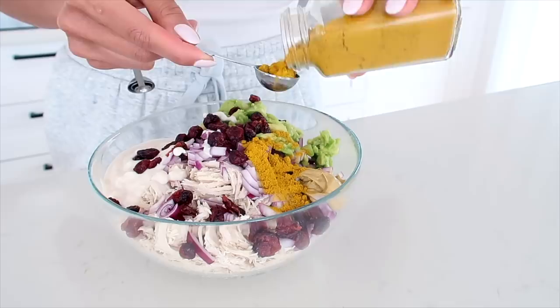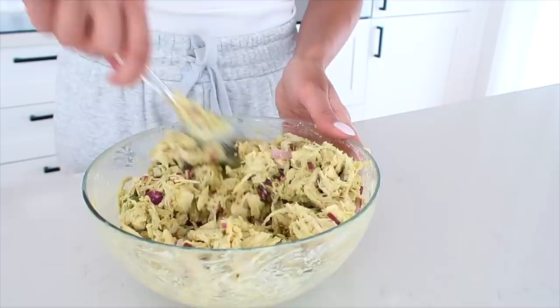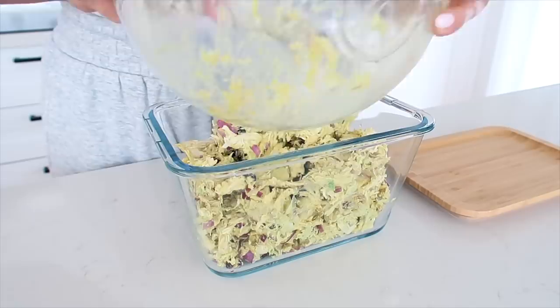I also put in some cranberries in there for a little bit of sweetness, and then some salt and pepper, and then you just want to mix all of that together, and again just store it in a glass airtight container. And this is great again on toast, or you can have it with a salad, or just as a snack. You could put it in a wrap with some other veggies, and it is so good.